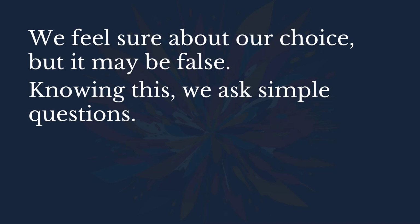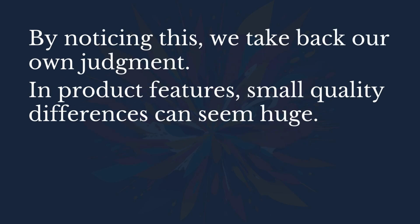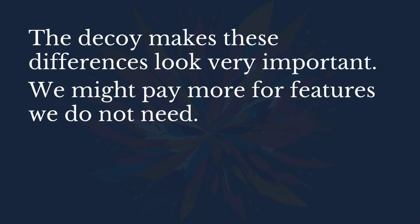Knowing this, we ask simple questions. Do we really need the extra features? Is the main product truly better or just better than the decoy? We check if the weak option is there to trick us. By noticing this, we take back our own judgment. In product features, small quality differences can seem huge. The decoy makes these differences look very important. We might pay more for features we do not need.